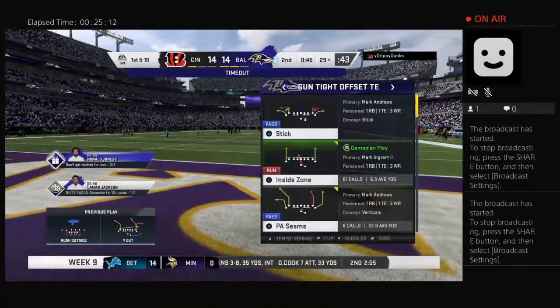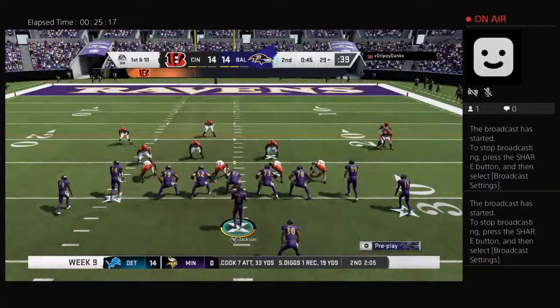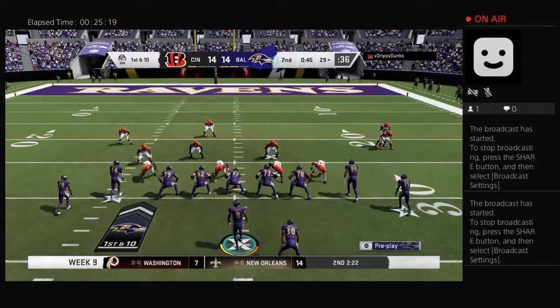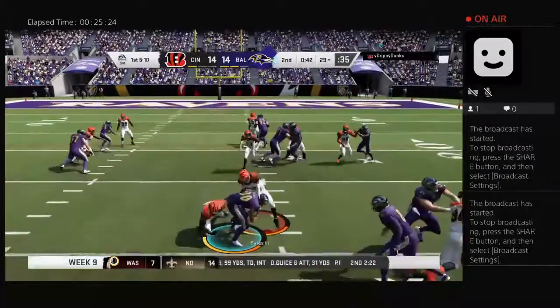Now the Ravens going to use one of their timeouts as the clock will stop with 45 seconds to go in the first half. So now then, the big play has them all the way inside the 30 now, 1st and 10. They run. It's Mark Ingram.